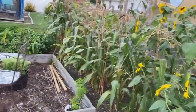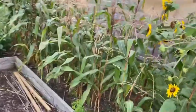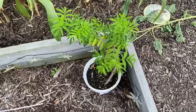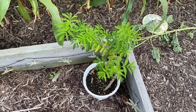Now we have picked a whole bunch of corn, and I just put them in baggies and froze them. So the corn stalks are starting to turn. I always let them turn brown, and then we pick them and use them for fall decorations, because, you know, fall's around the corner, and I might be one of those crazy ladies that already has the fall decorations up. Here's our elderberry plant. It's doing really well.